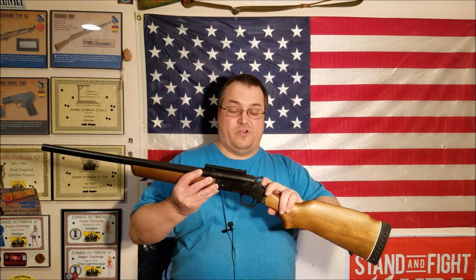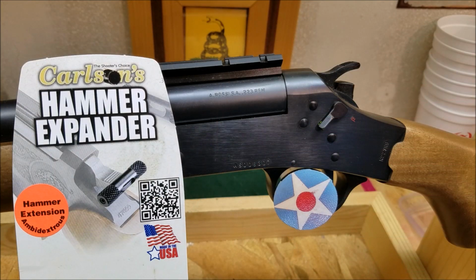We just got this cleaned up. We're ready to take it out and shoot it. We'll go ahead and get the scope and everything on there, get it sighted in, take it out, sight it in, and just see what we think about this cool little single shot break open Rossi rifle.